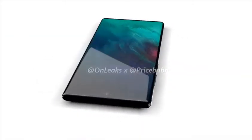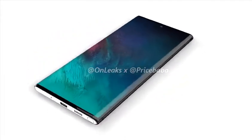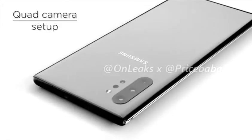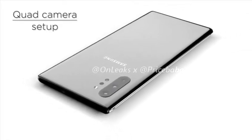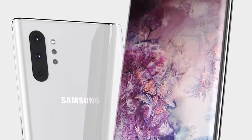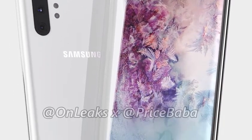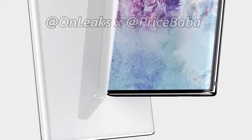The battery size for the Note 10 Pro is set to be 4500 mAh and is also set to support 45 watts of fast charging. Along with UFS 3.0 storage, it is speculation at this point that the Note 10 Pro might have a higher refresh rate. It could have a 90Hz refresh rate. There is no confirmation about this anywhere. It is purely speculation at this point. We'll see more about that.